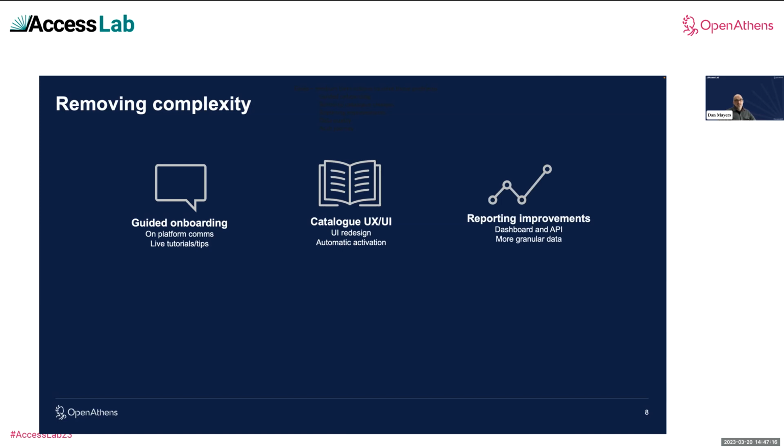Third piece is around the reporting improvements. So we've made some granular improvements to the dashboard. But a lot of our customers are asking for raw reports, so that much more granular level of data, so they can do their own interrogations on the data that's coming through. So that's another work stream that we're pulling together.